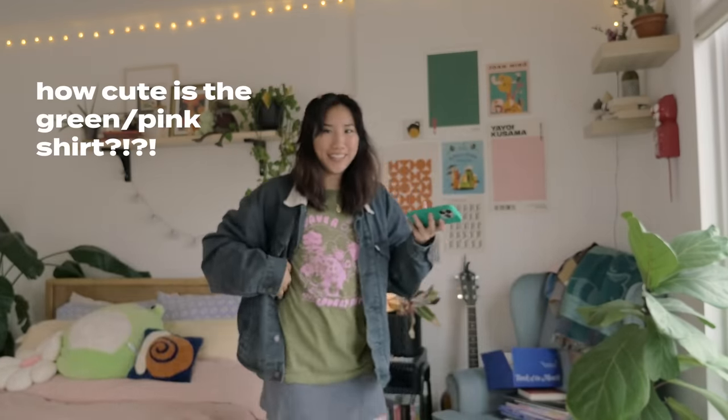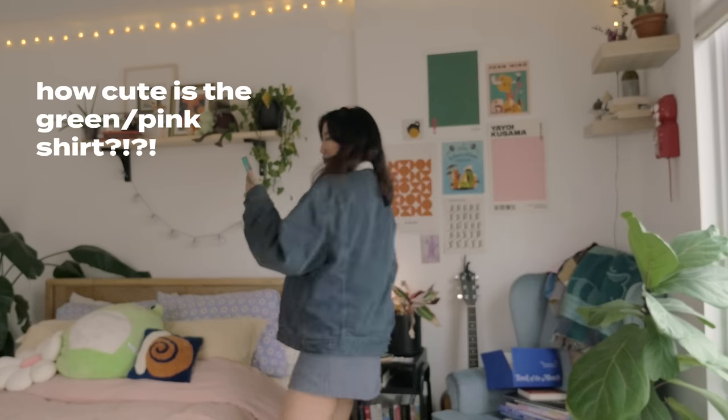A little bit later in the day, I did my makeup, did my hair, and I put on this cute little outfit. I'm gonna film a little bit of content for the shop opening. I'm gonna make a couple TikToks, you know, get the word out there.